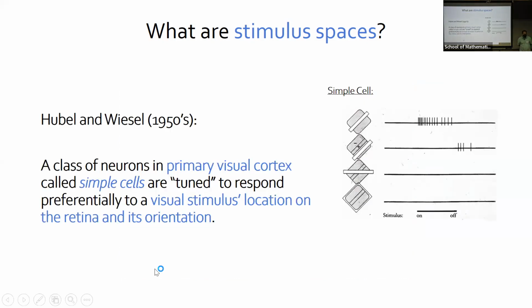So this is an experiment by Hubel and Wiesel in the 50s. A class of neurons called simple cells respond preferentially to a stimulus in a location at an orientation. There are many of these in the visual cortex, so you can think about neurons in the visual cortex as parameterizing a space with these two different coordinates.